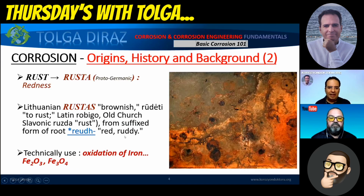And most of the time, maybe you are also facing this in the industry: corrosion and rust become synonymously defined or pronounced, but it is wrong. Rust is a color, Jim. Corrosion is a process. Rust is a color, and it comes from Rasta. It's of Proto-Germanic origin, and its Lithuanian origin is brownish. So it means a brownish or a red color, rust.